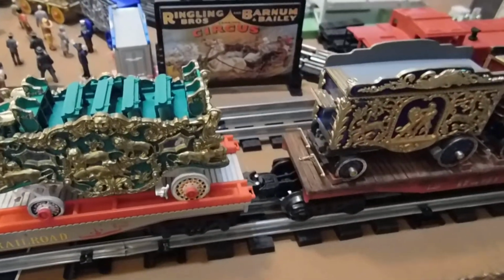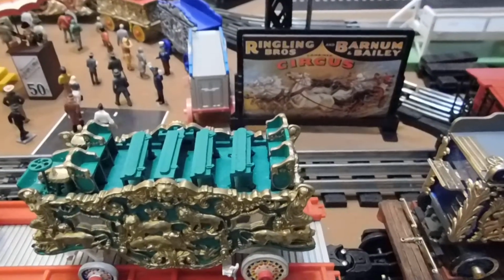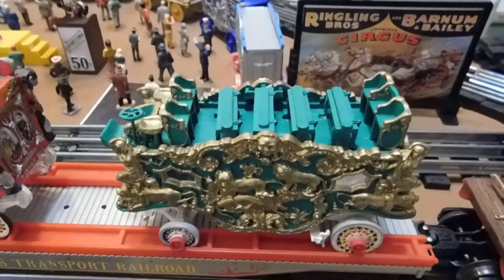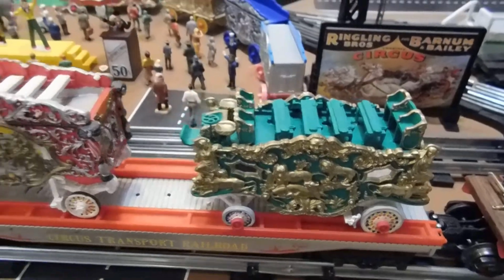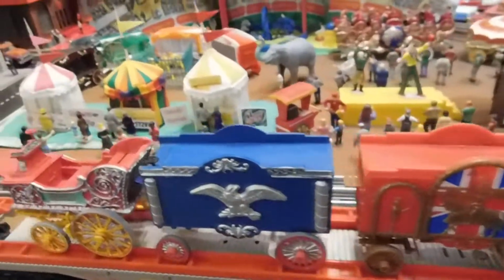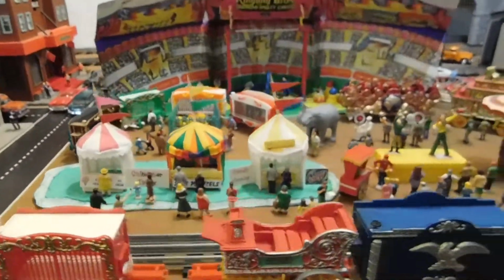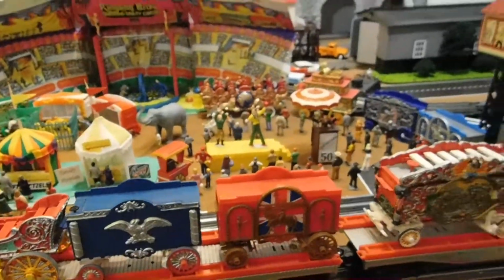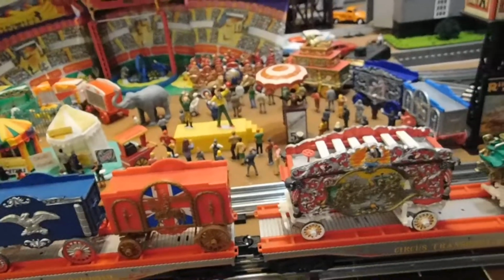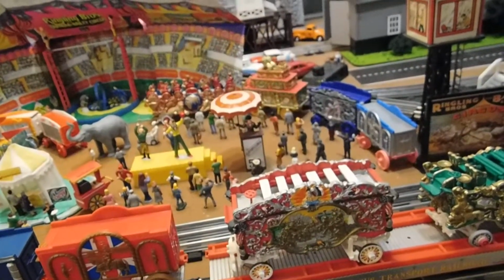But even so, with running these trains, sometimes the wagons themselves kind of wiggle loose. So I'm always on the watch for wagons getting loose. It's one of the pitfalls you have to watch out for when you drive trains. So let's start this up again and run some more trains.